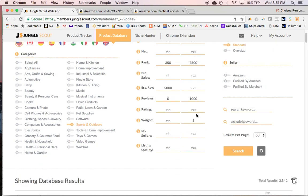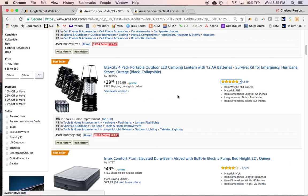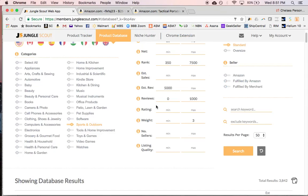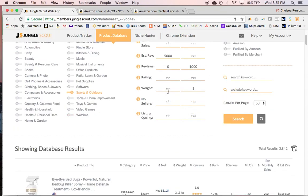Rating, I'm not going to worry about that, but between you and me, I wouldn't pick anything that has less than a 4.5 star. So you could put that on there if you want to. I don't particularly want to worry about that.